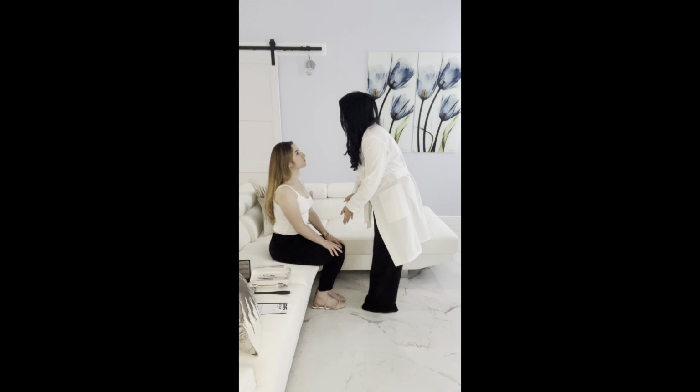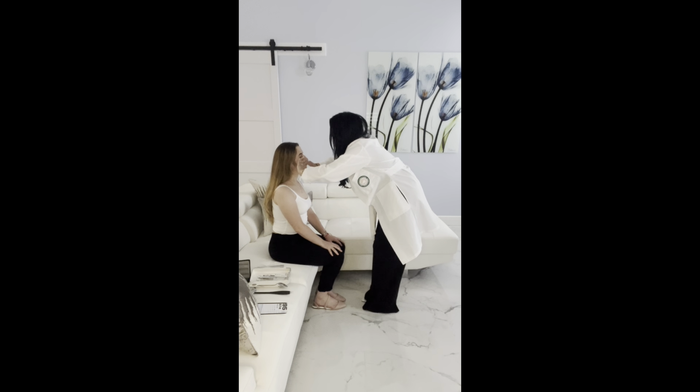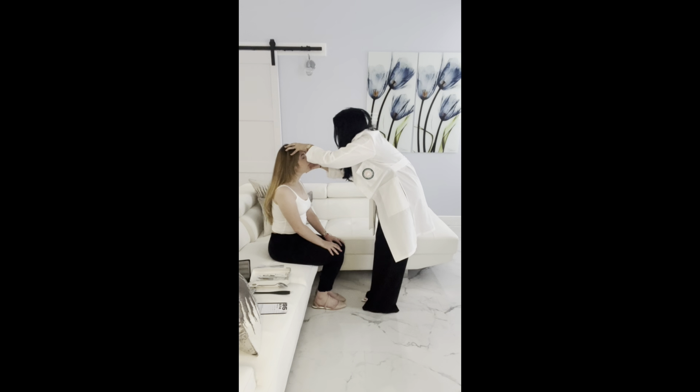The next thing I'm going to do is I'm going to inspect and palpate your eyes, okay? So I'm just going to have you close them real quick. Okay, perfect. All right, now I'm going to have you look up, look down, look left, look right. Look up, look down, look left, look right. All right, sclera and conjunctiva look good. The next thing I'm going to have you do is close them real tight. I'm going to try to pull them up.